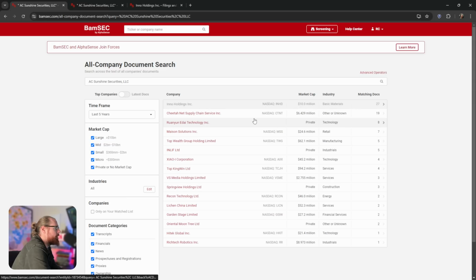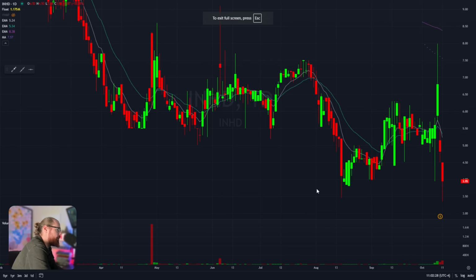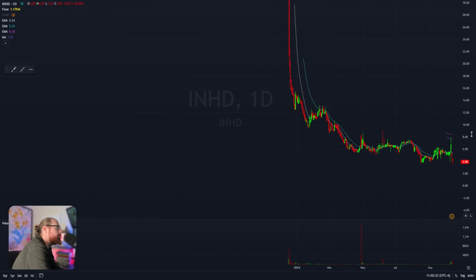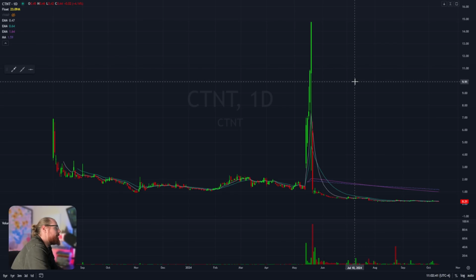Let's just go back to a couple of these others. So CTNT, that's a Chinese company. And let's just look at the chart on this one for a second. Back up that chart. So how does INHD look? Not great, I'd say. CTNT, this one had this big spike in May and then came all the way back down. It's at 21 cents right now.